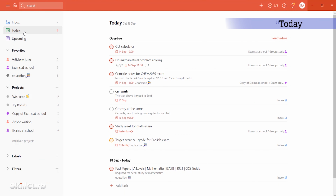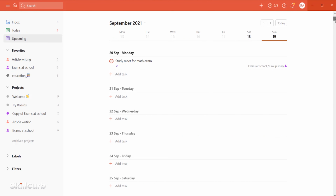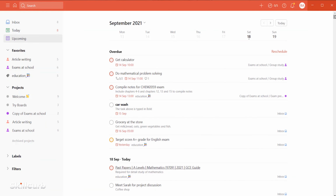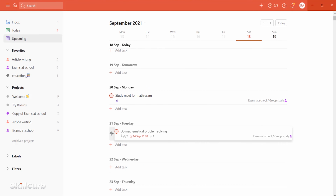Upcoming view. If you want to see all your upcoming tasks at a glance and quickly organize them in one place, try the upcoming view. You'll be able to check on approaching deadlines, easily create or reschedule tasks to better fit your schedule, and review your plans for days, weeks, or even months ahead.